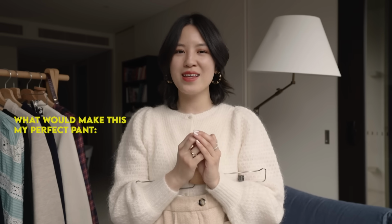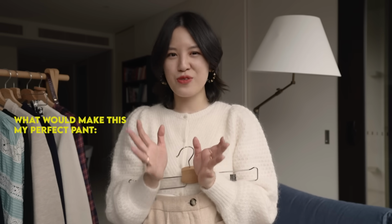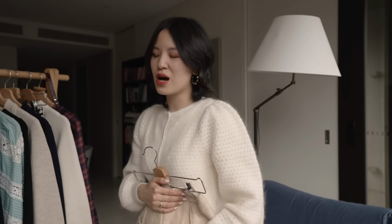If you have wool sensitivity, I wouldn't recommend these 100% wool pants because you can feel the wool through the lining, and I think it could cause a bit of irritation. If wool knitwear usually doesn't bother your skin, then it should be fine because it is fully lined. What will make this pant my holy grail pant and one of my absolute favorites is potentially for them to come out with a wool material that has a bit more drape, a little bit less structured, more drape.